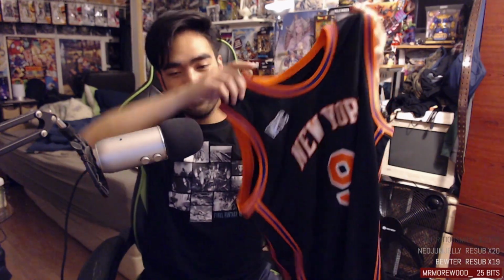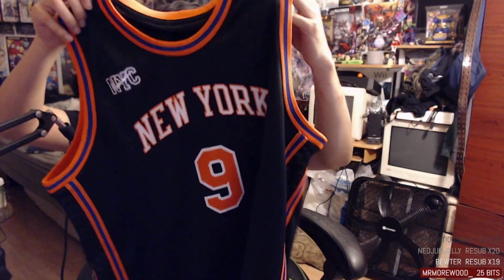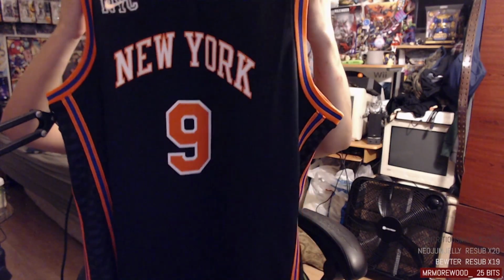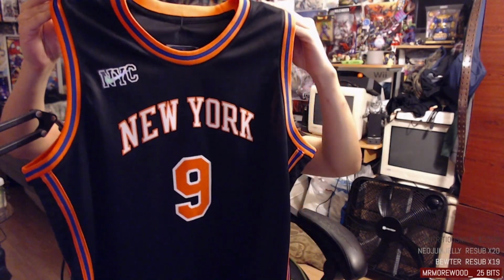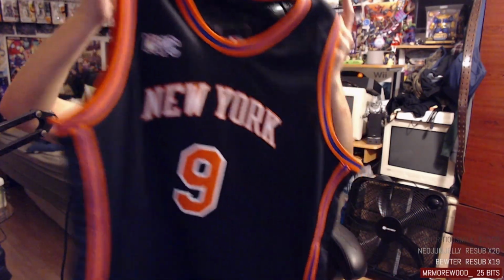Then lastly, this is what I've always wanted. I don't know why I didn't get it the first time. I think I was just being cheap, you know. Yeah, number 9. This might look different. Of course it looks different than the other jersey I have, but the biggest difference is the smaller letters and font. The reason for that is because this is actually a youth XL, because all the regular men's sizes were sold out.